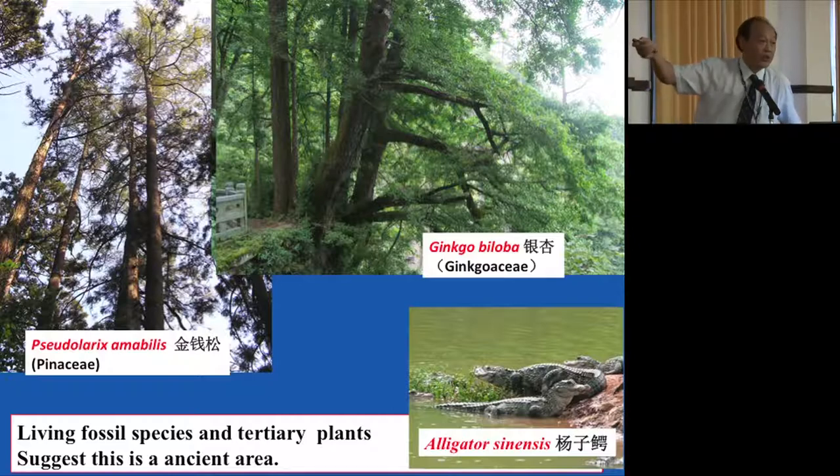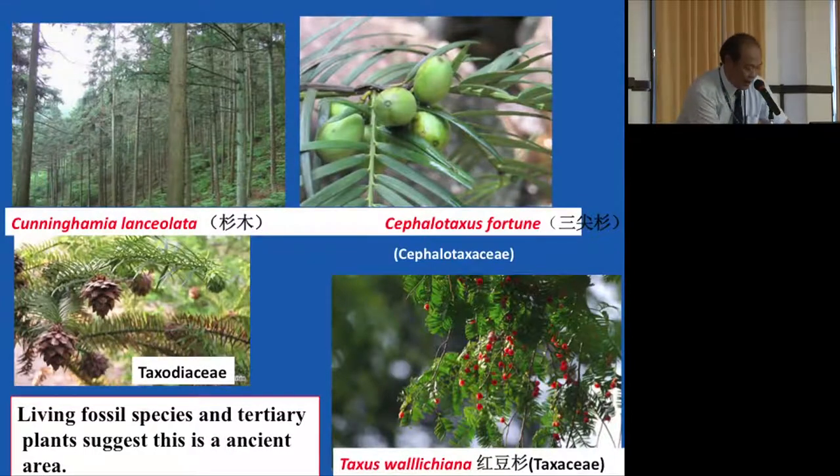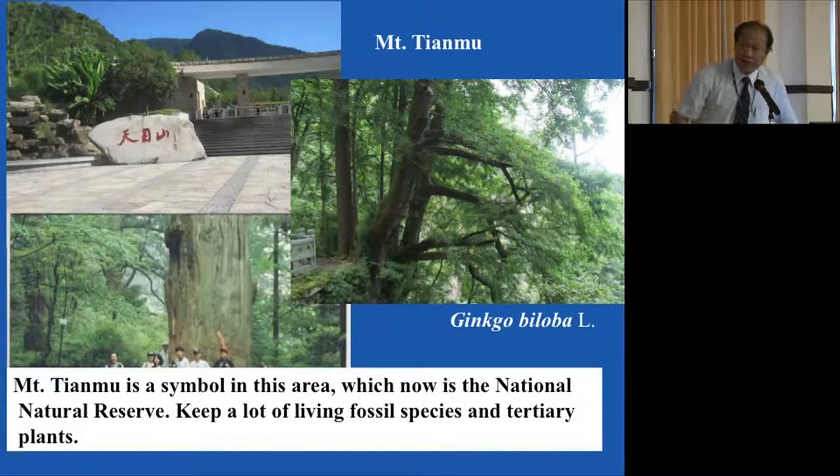This is near Hangzhou, one hour from our university: a primitive Pseudolarix and Alligator sinensis, all in this area. There are a lot of other species, and I won't talk about the details. They are also living fossils or tertiary species. Tianmu Mountain is an example in this area, which is now a natural reserve. It keeps a lot of living fossil species and tertiary plants. If you come to our university, it's easy to visit this mountain.